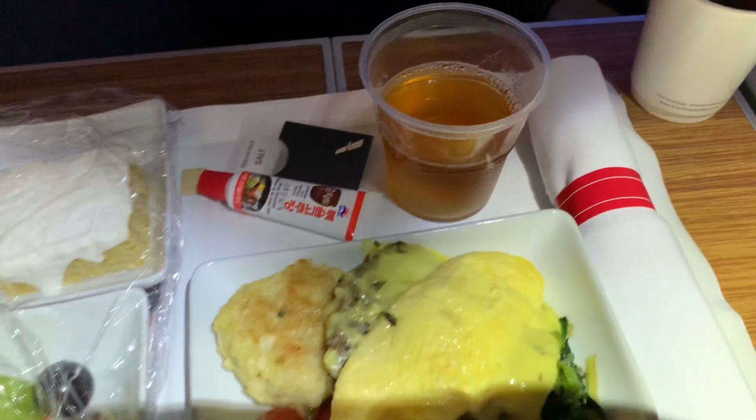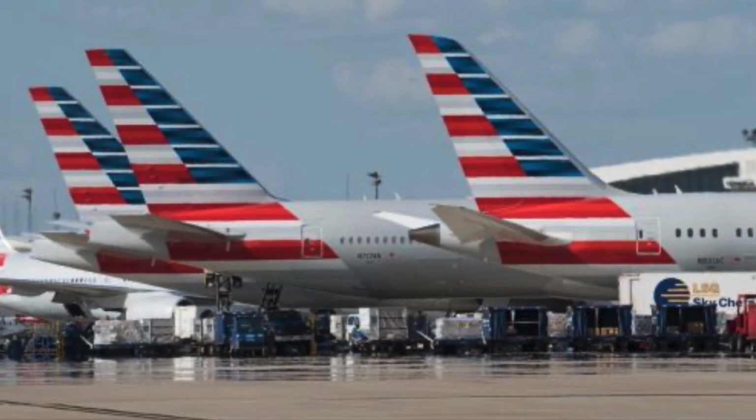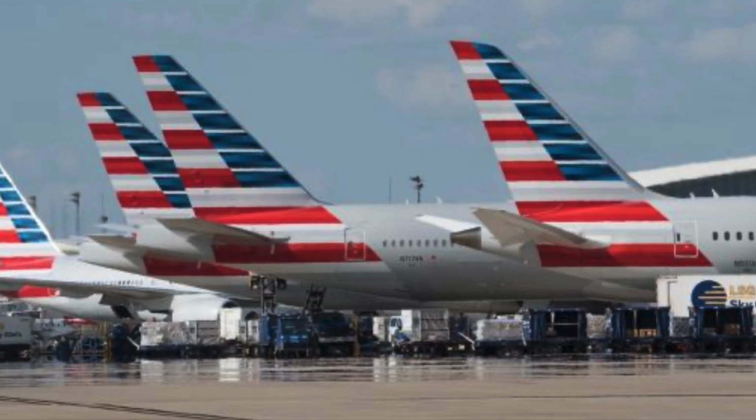Despite this and the cleanliness issues from earlier, the flight was better than expected. The food was tasty, and the cabin crew, though standoffish at the beginning of the flight, gradually warmed up and became quite friendly as we approached Dallas.